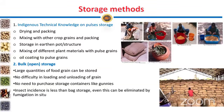There are different types of storage structures, which I am going to show you in the next slide. But these are the traditional pot structures which can be made in rural areas. Mixing of different plant materials with the pulses grain, for example Azadirachta indica, neem. We use these leaves and store grains because they have properties which keep insects and pests away from the stored grain.